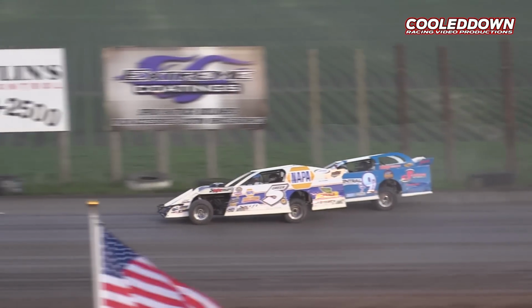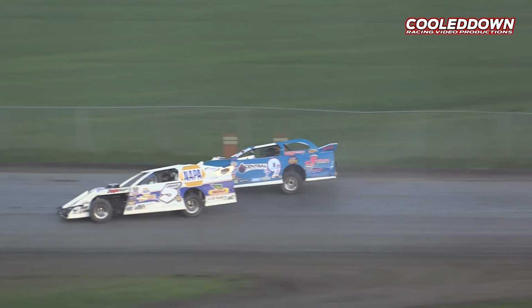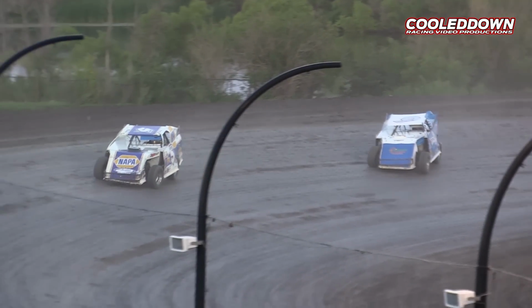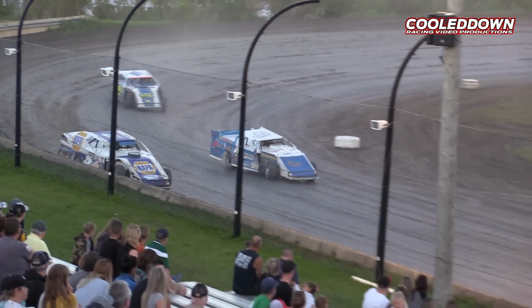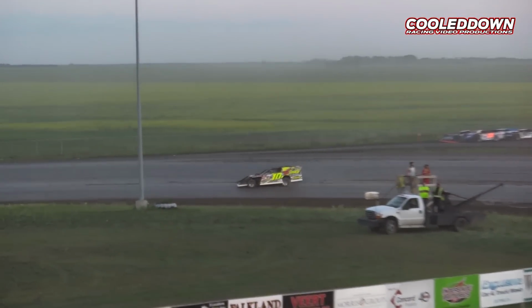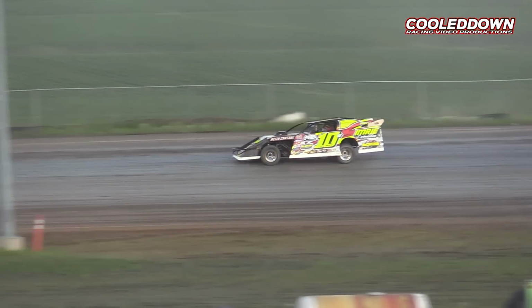Okay, well, look at this. Scott Greer is second by a nose. And the 9 of McRae goes to the high side once again. Greer slides over in front of him. McRae cuts down to the bottom. Greer has the spot, at least temporarily.